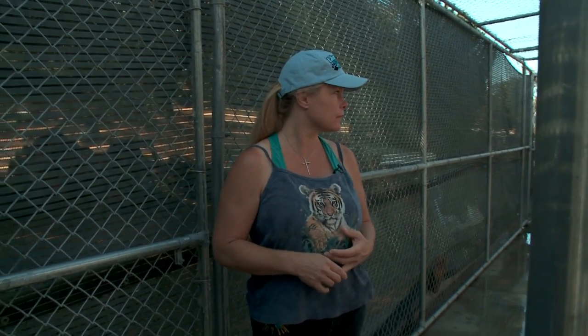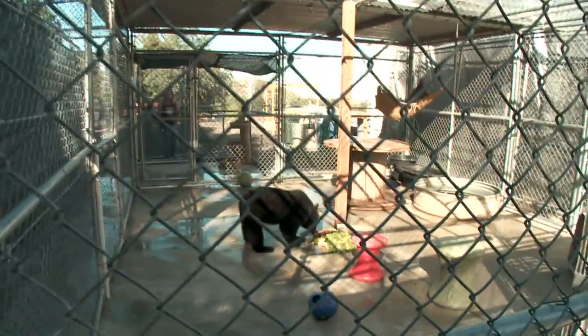What would that take? Are you looking to raise money? It takes a couple hundred thousand dollars to build a proper bear habitat, and that not only could house this bear, but some more bears in the future. So that way we could rescue, you know, 4 or 5 more. Great, cool. And where is she right now?